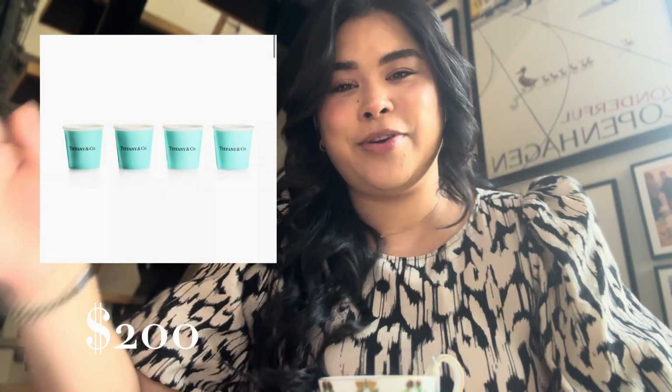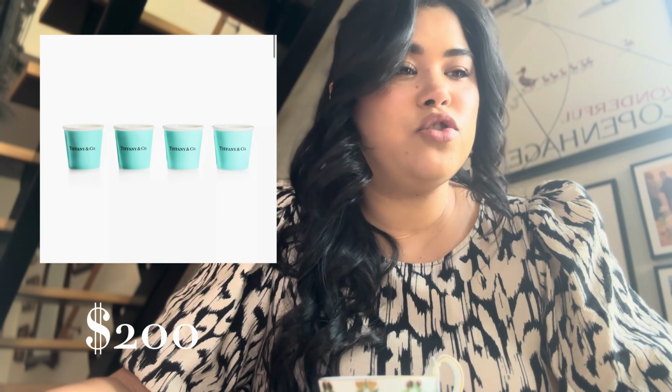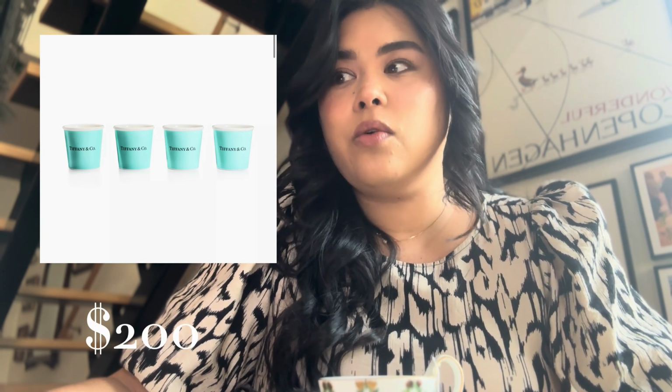And next is something I saw online as well. I've actually been looking at these for a couple of years. It's the Tiffany espresso cups. I just think they're really sweet, and I enjoy having these little luxuries around, and just drinking your little espressos out of a Tiffany's espresso cup.